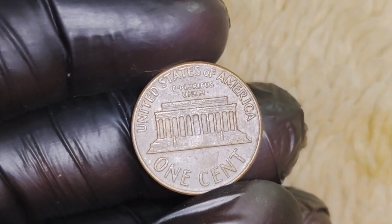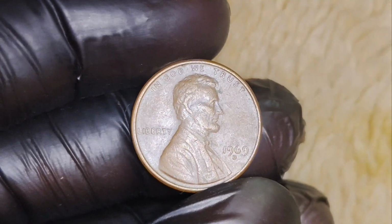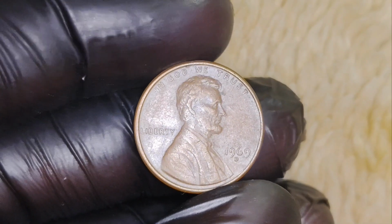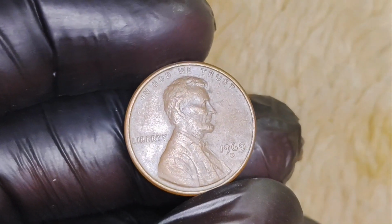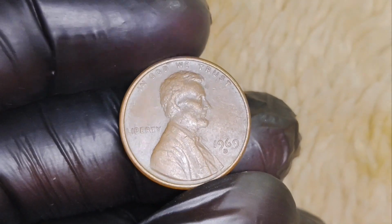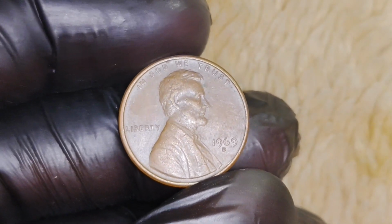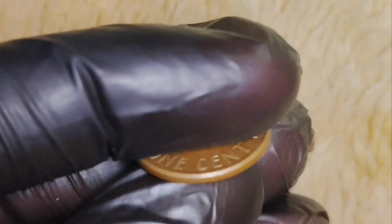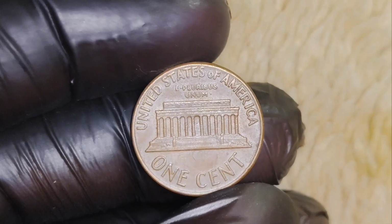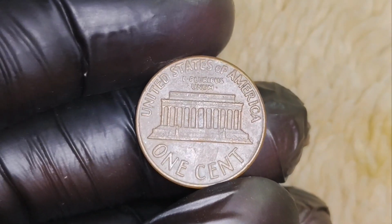So, why would collectors pay such a high price for this penny? The answer lies in its rarity and historical significance. Coin collectors and investors are always on the hunt for coins that stand out, whether due to errors, low mintage numbers, or impeccable condition. The 1969 penny with a double die error is one of those coins that checks all the boxes. Only a few of these coins are known to exist, which makes them incredibly sought after by collectors.